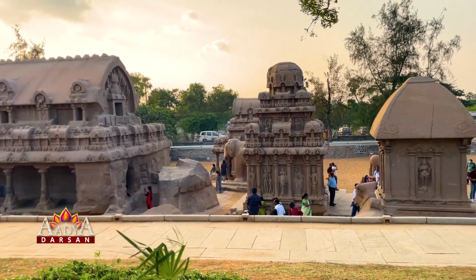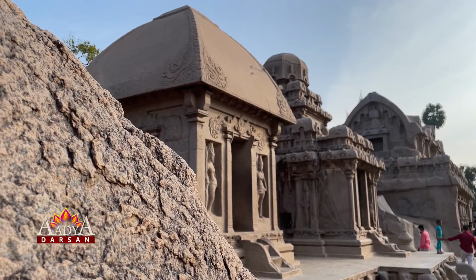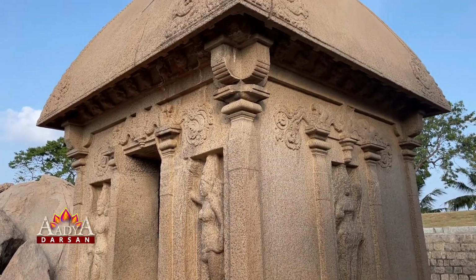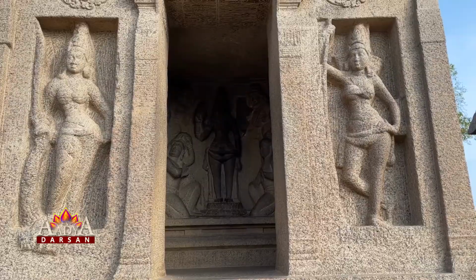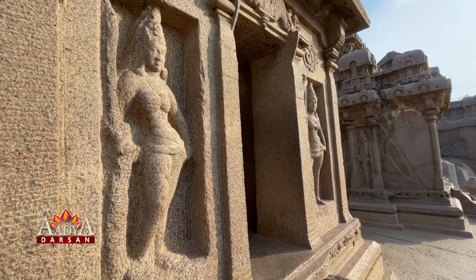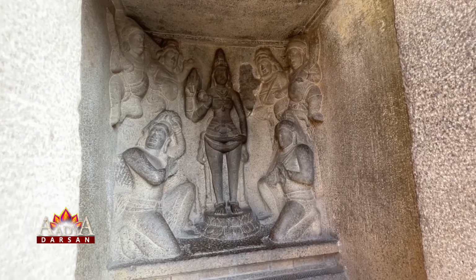The Draupadi Ratha is a monument in the complex. It is a square structure which resembles a village hut. Palikas on either side. Inside, the sanctum portrays goddess Durga standing on a lotus.